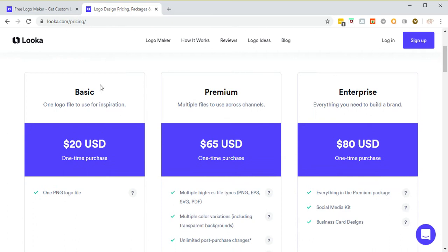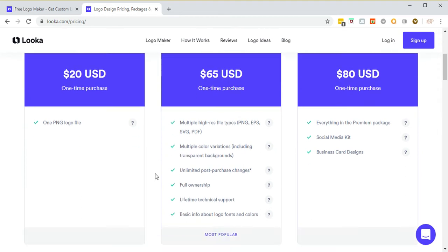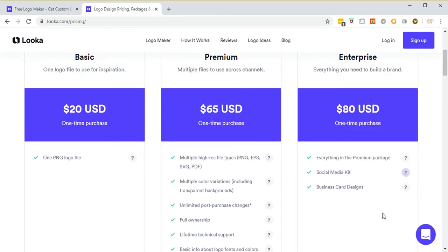So basically, for 20 bucks, you get a low res PNG file. You can go premium for 65 and get high resolution, full ownership, multiple edits, and then the fancy enterprise version is business cards and a social media kit as well.